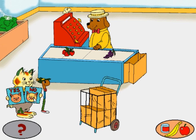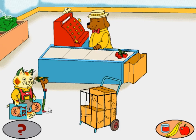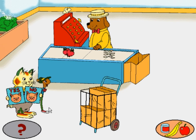Do these have the same sound? Strawberries. Grapes. Do these have the same sound? Rice. Radishes. Rice. Right! They do start with the same sound.